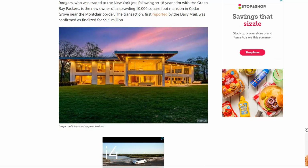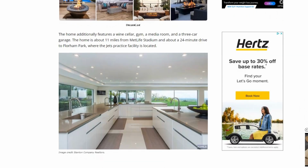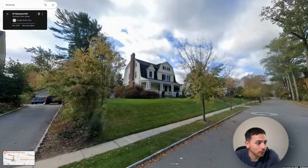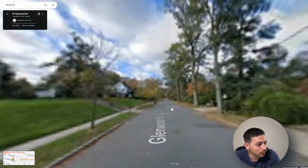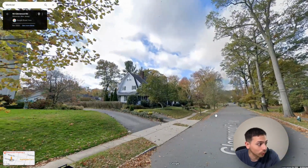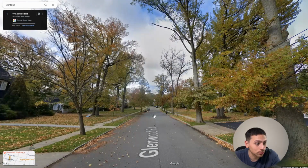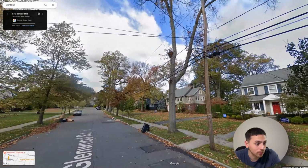And I'll show you a few clips on kind of his view, so you can find those kind of new constructions here as well. But this is the neighborhood, and it's very nice, very expensive, but you're gonna get what you're looking for, especially if you want those views and those big homes, especially with those huge backyards that you're gonna find in these areas.